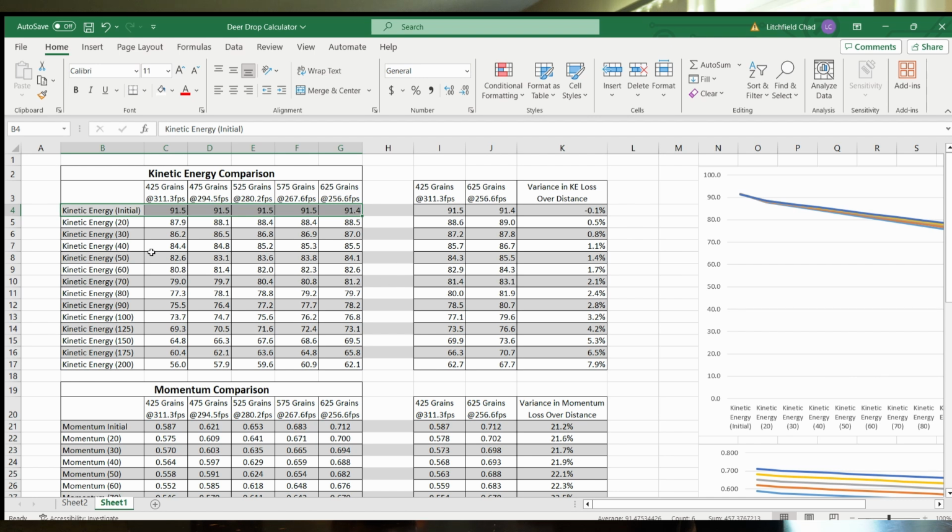As you scroll down here, you'll see that the output of your kinetic energy stays relatively consistent out to 50 yards. If you really want a nice side-by-side comparison, what we're looking at is 425 grains moving at 311 feet per second and 625 grains moving at roughly 557 feet per second. And we're checking the variance between the two, again at 50 yards. The variance between a light arrow and a heavy arrow is only 1.5%, roughly 1 foot-pound of force, that is the delta between the two.